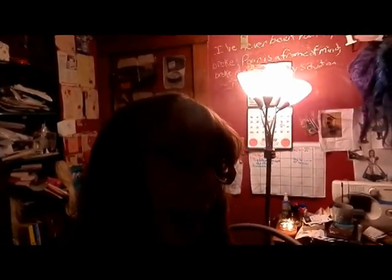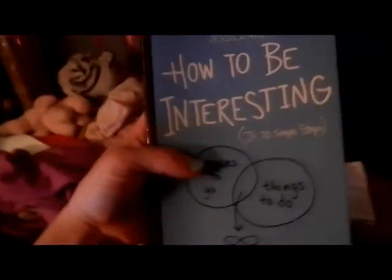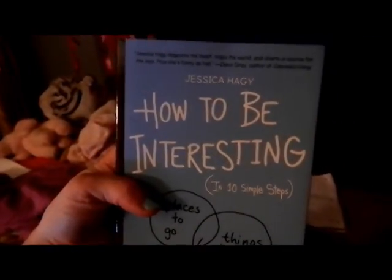From last week, I have some snippets that I put together, and I am going to read a book. I have this book right here that I'm going to be reading called How to Be Interesting by Jessica Hage, but it's 10 simple steps on just how to be interesting. So I'm going to learn that, and I will talk to you all later.